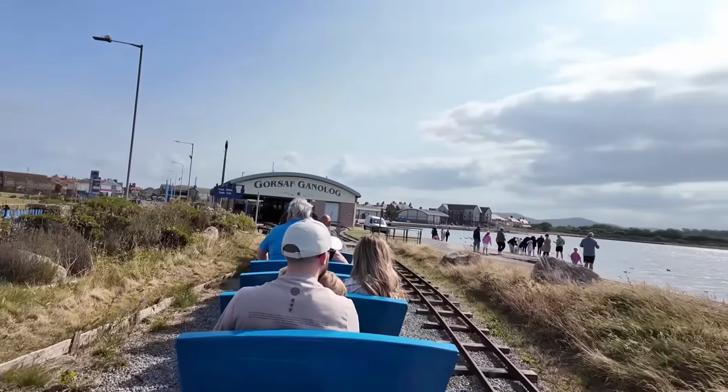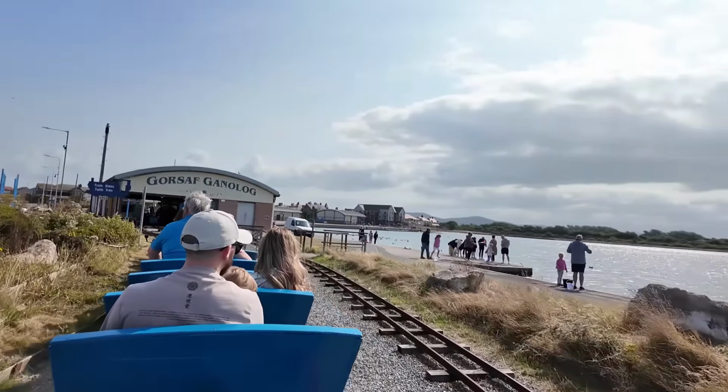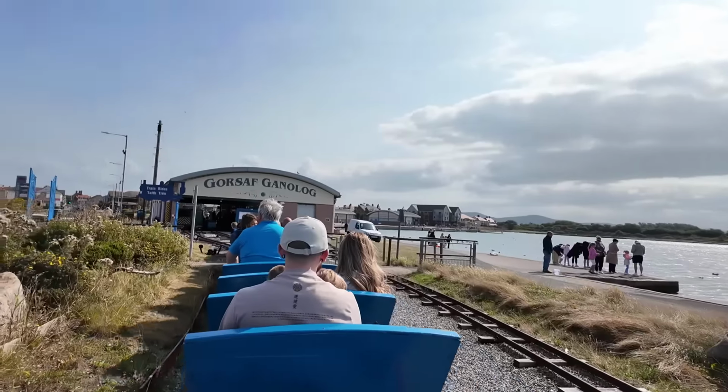There we go. Loads of people getting crabbing. That was a really nice, enjoyable train ride. It's nice that it's so long, like £3.50, it's well worth the money. Yeah, I think so. And you've actually got a little museum here in the station. So we're just going to have a little look in there now.